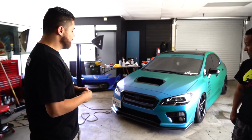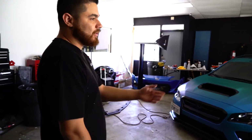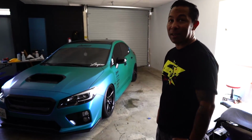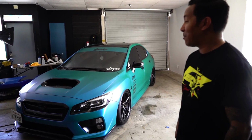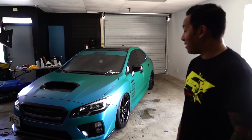Look at this thing. It's a badass car. Cool wrap, cool wheels, bag setup, badass headlights. I'm sure you get a lot of attention, right? Yeah, a lot. Everybody asks where we could get the lights and where this wrap came from. As far as I know, there's one other car that has the same color, but it's a different year. So, yeah, a lot of attention.